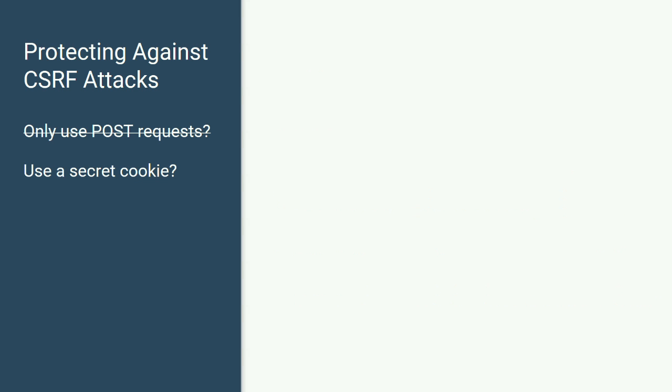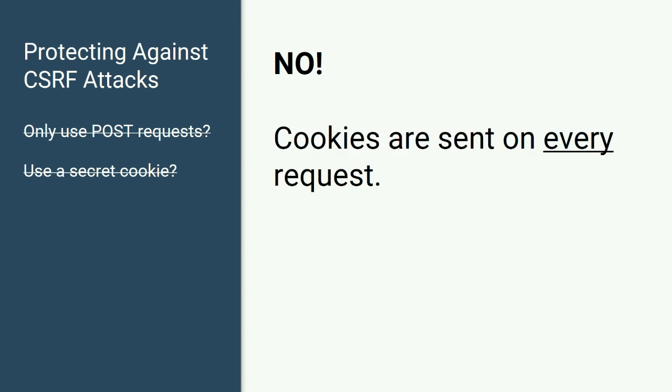Maybe we'll say, all right, well, what if we have a super secret cookie that we can check and know if that really is the user trying to do that thing? We can't really do that either. Because remember, cookies are sent on every single request, just like that session cookie. So having a super, super secret cookie isn't really going to do that for you.